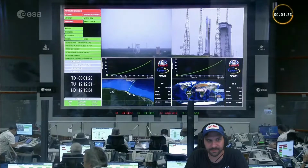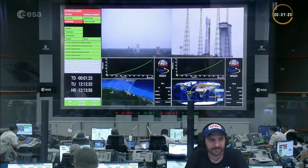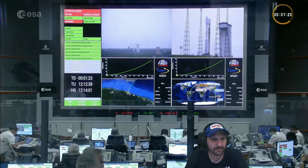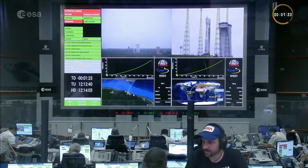Flight director just announced that the rouge in this case was triggered by the safeguard, so the safety. Okay, saving systems. Got it.